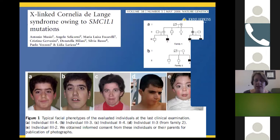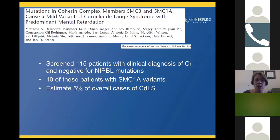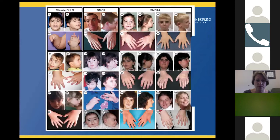Matthew Deerdorf's group looked also at the question of patients who had a clinical diagnosis of CdLS but did not have NIPBL mutations. Remember, NIPBL is the most common cause of CdLS, and they found that 10 of those patients had SMC1A variants. So this is what leads to us estimating that about 5% of the cases of CdLS are caused by SMC1A changes.